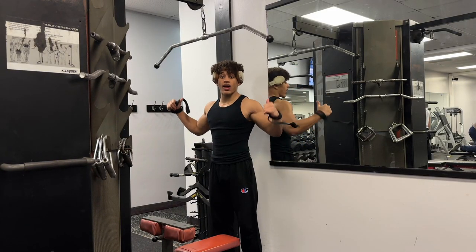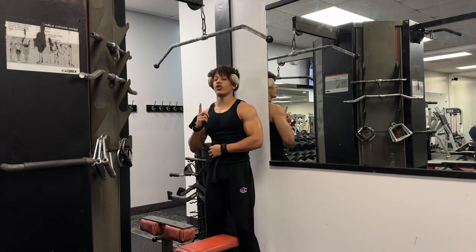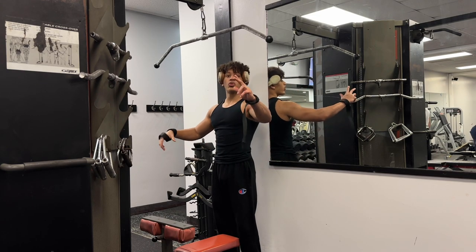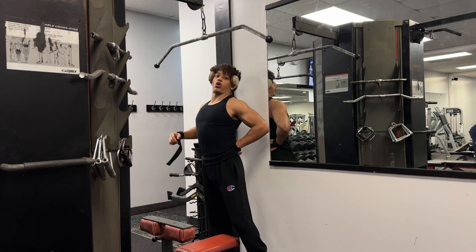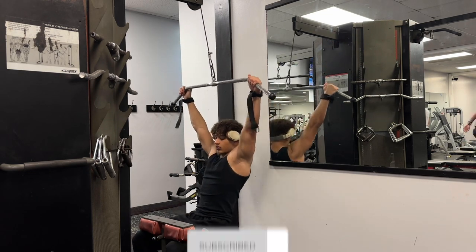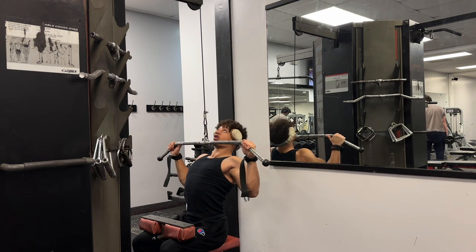Next, we're on wide grip lat pulldowns. I'm going to tell you guys a little bit of tips I like to do. Number one, I like to look up. I don't know what it does, but it feels like it lets me not cheat. Number two, when you're coming down, make sure it's coming down in a straight line. A little tell: if you have lower back pain, you're arching your back too much. So here's one of my warm-up tests. Coming up, hitting that upper chest.